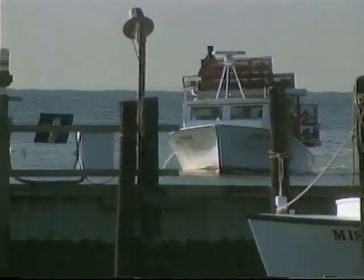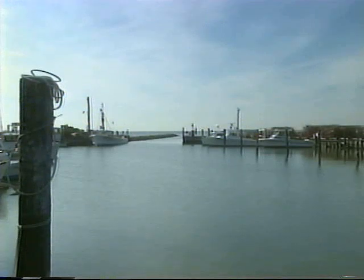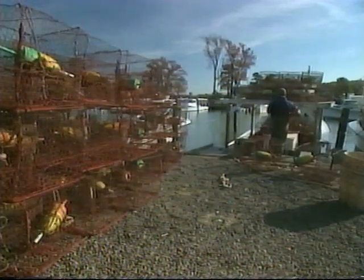We don't call them fishermen, we call them watermen. And I think that's mainly because we don't just fish here. We catch crabs, oysters, clams, all different types of seafood as well as fish. Pat Votek is author of a book on Chesapeake Bay lighthouses. She has sailed just about everywhere on the bay.